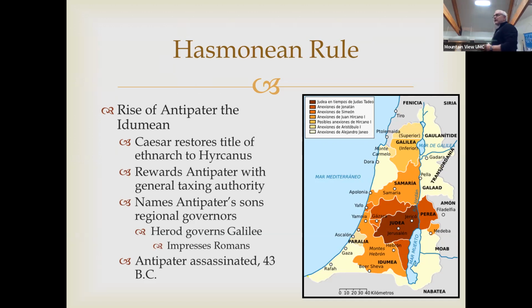And as we're going to see, the Jews don't like Antipater, they don't like Herod, because they're not viewed as real Jews, right? They're Idumeans. They're this other race that the Hasmoneans converted to Judaism, right? So they worship Yahweh, but they don't have the bloodline, right? They're not of the same tribes as the Judeans.